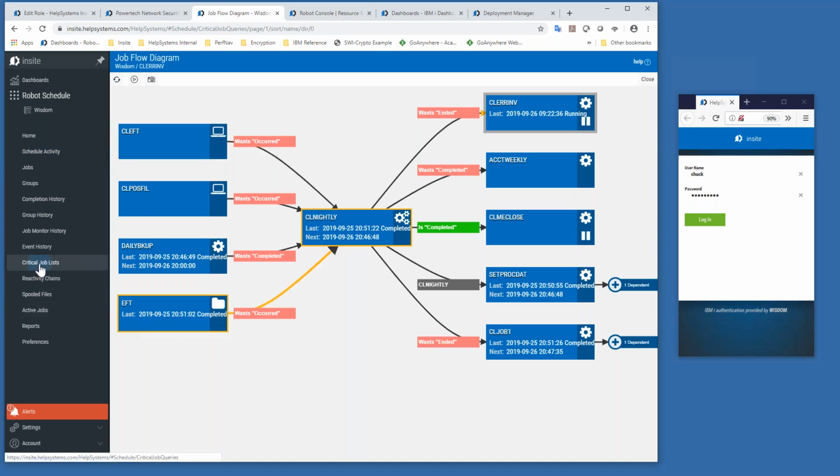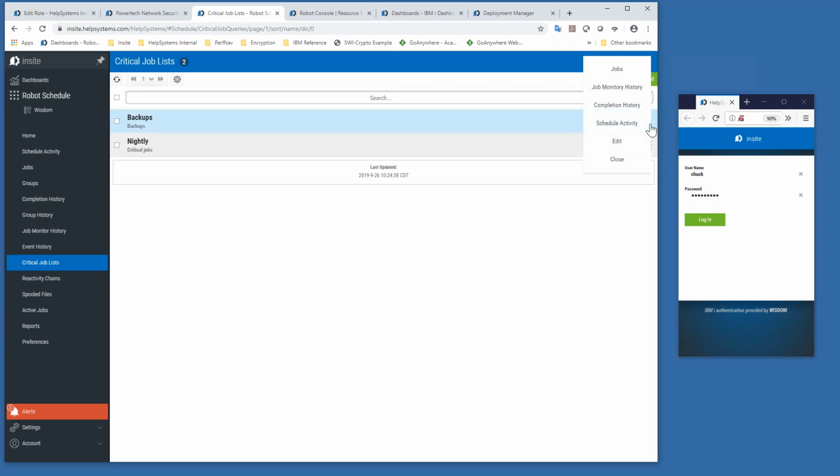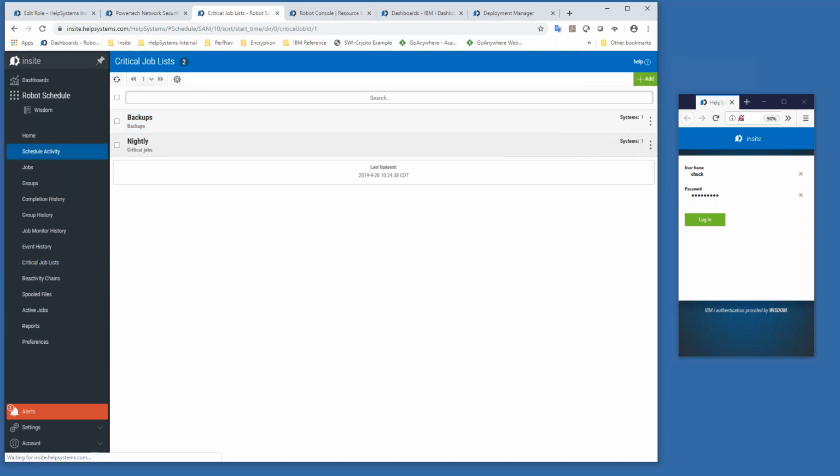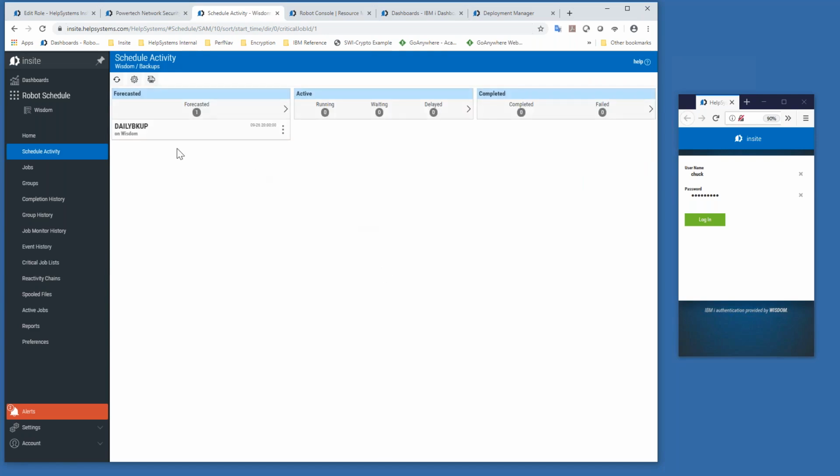Finally, I'm going to show you the critical jobs list. This is functionality where we're only concerned with a subset of our total robot jobs list. Behind the scenes, we're using a robot query to identify the jobs that we're interested in. In this case, it's our backups. And now I can drill into the job completion history, the schedule activity, the job monitoring history, and so forth. So now we're just looking at a subset of those jobs. Basically I just have my daily backup, which will be running tonight at 8 o'clock.